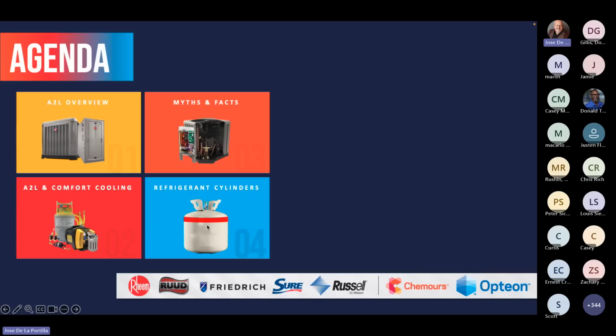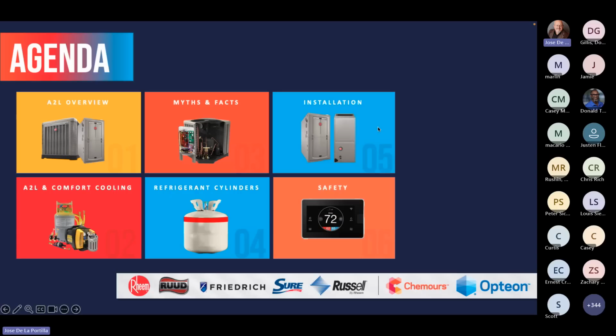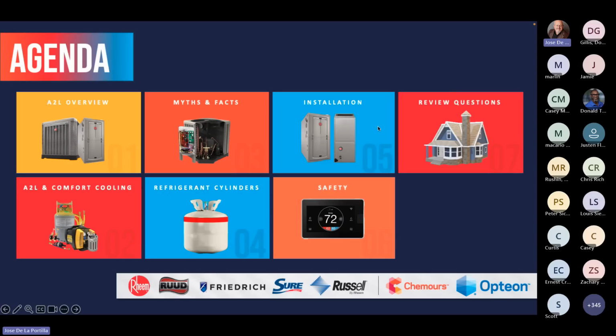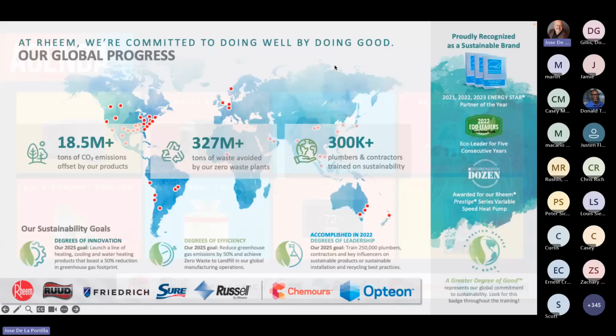From there, we're going to talk about changes that are occurring to refrigerant cylinders. And then from there, we'll move on to installation best practices. We'll then move on to safety so that you're aware of everything that you need to do. We'll tackle those review questions. And then at the very end, we'll go ahead and have a summary where we wrap up and then answer any of the questions that you may have.